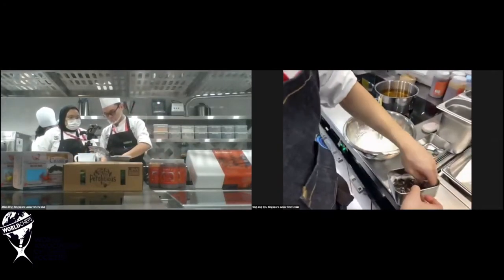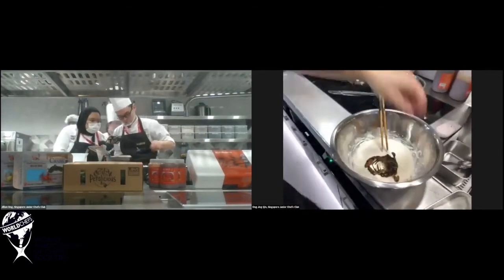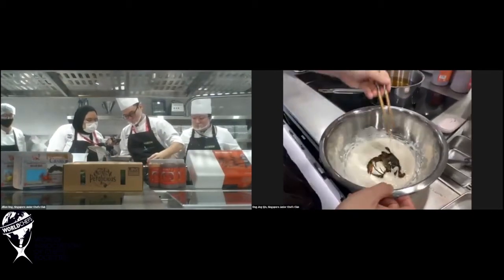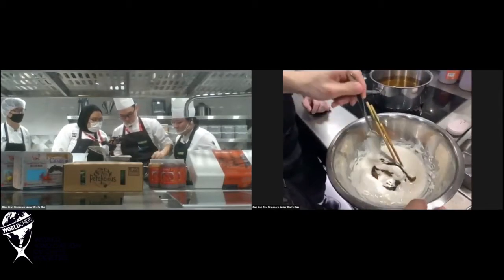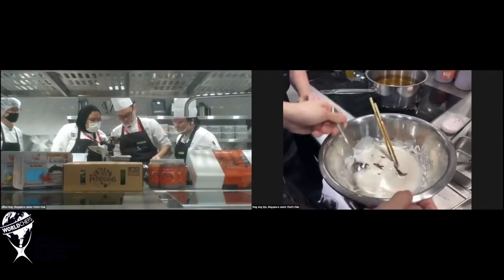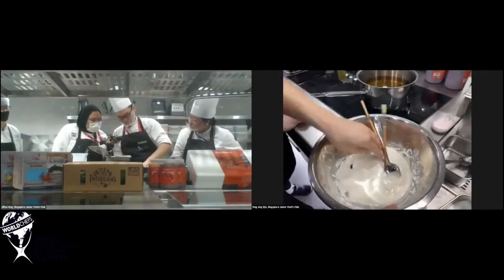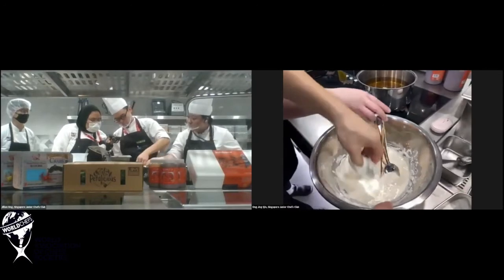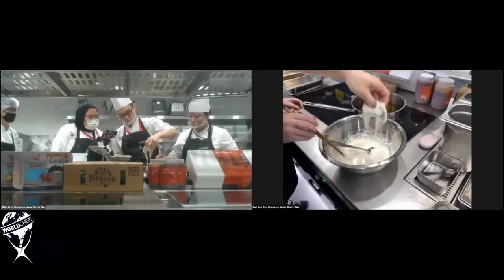Okay, so this is what the crab will look like, and then we're just going to deep fry it. So we'll put in the batter, just lightly coat it. Just want to make sure we get every nook and cranny of it, so that it comes out amazing. We go hold it, and we just let it drip for a bit, so that we don't have too much excess batter.